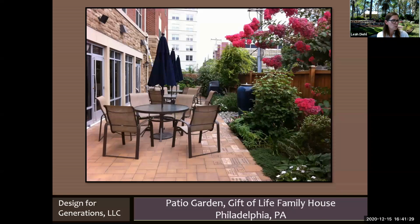Let's see if here's another one. You can see some tables for people to come out there. Really a nice small little space that really does provide that sense of sanctuary.